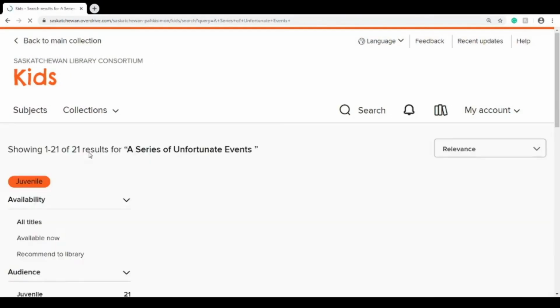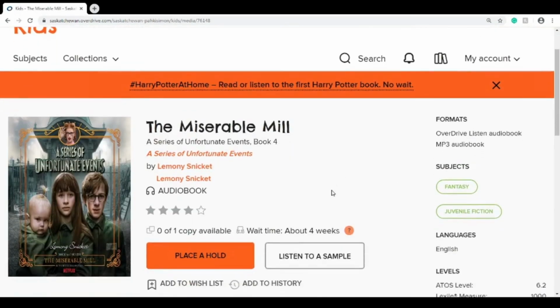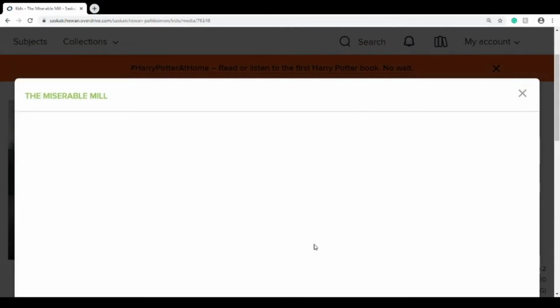Library2Go has many popular titles, so we'll search for another one here and look for an audiobook. Similarly to our ebooks, audiobooks will allow you to sample the book before you borrow it. So we can click Listen to a Sample, which will open a player, and we can sample the book.